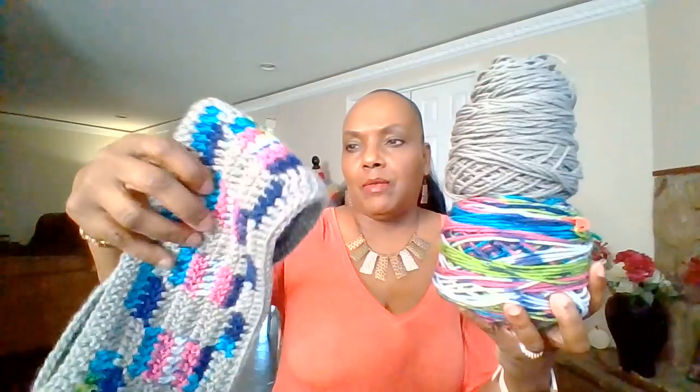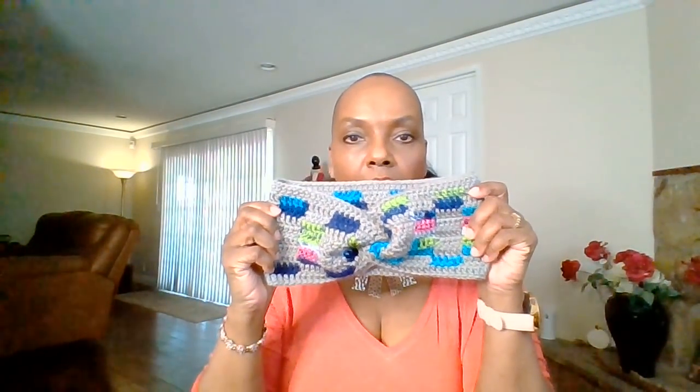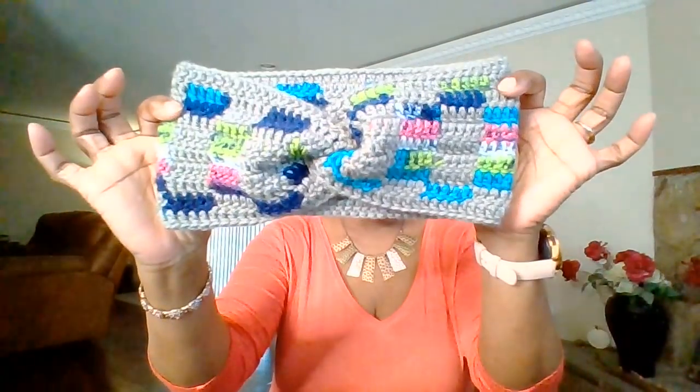So you see that variegation in there? That's this color right here. Now, I don't know if I followed the pattern exactly. I can see where it's a little bit off, but let me put this down. It still looks cute, and you wouldn't have known anything unless I said it. So super cute, very quick. They make really good gifts, you guys.